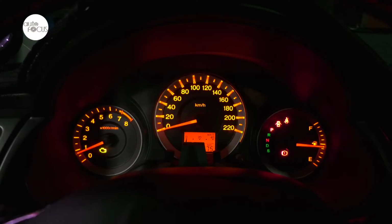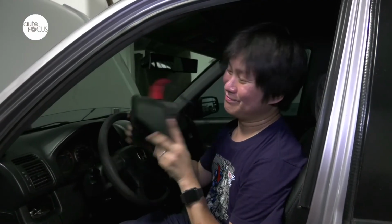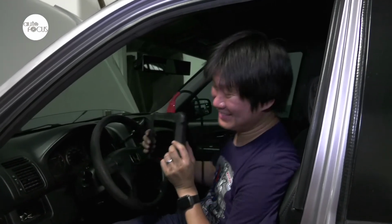And if the check engine light doesn't go away, and there's something wrong, you really need one of these things. Professional level vehicle diagnostic scanner. This you cannot buy in Lazada anymore.